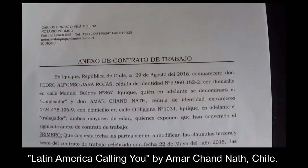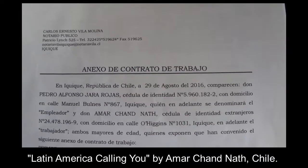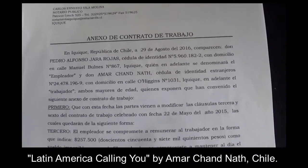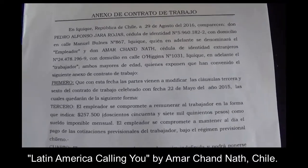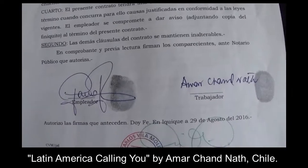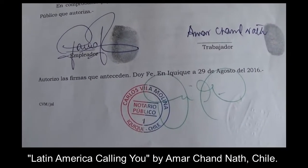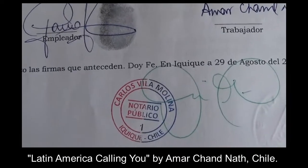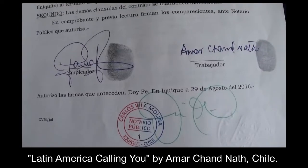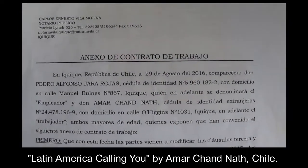Visitors, you see another document is Anexo de Contrato de Trabajo. So I continue the second contract. The second contract was made for 1 year, but when I applied for the indefinite visa, that is permanency, I kept the second work contract, but I have to specify that my work contract is valid. So they made an annexure, and it was done for the indefinite period. Also, this document was done in the office of the same notary public, and with these documents I applied for a permanent visa, and I got permanency in Chile.